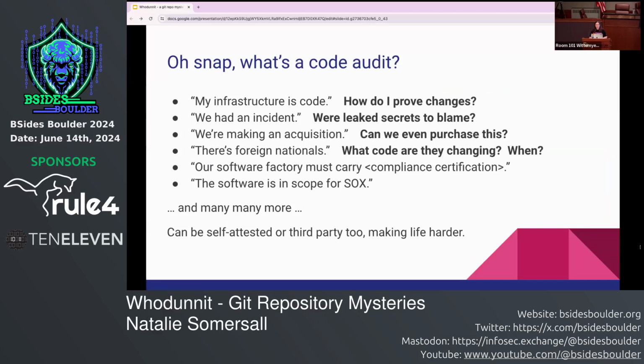Oh snap, what's a code audit? So normally when I open up these conversations, a lot of people are like, well, Git does version control tracking, duh, that's what it does. It gets a little harder once we start adding more things here, like, oh, my infrastructure is code. How do I prove these changes? We had an incident. Were leaked secrets to blame? Or more importantly, did these attackers compromise our code? Did they make changes? How can we know and tell this?